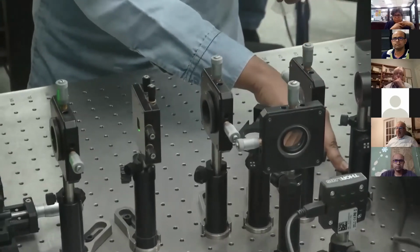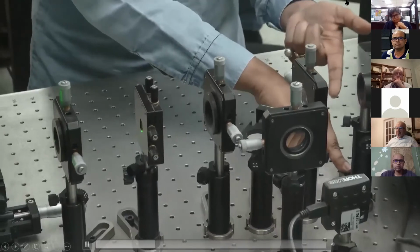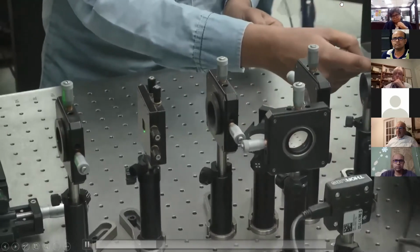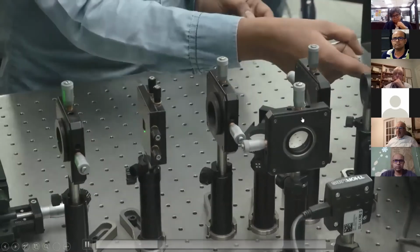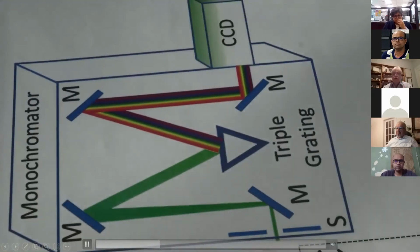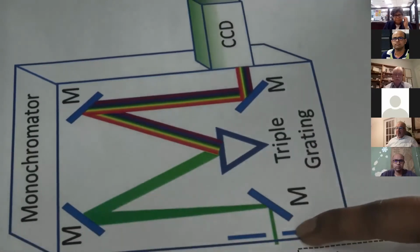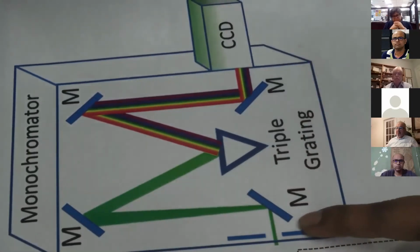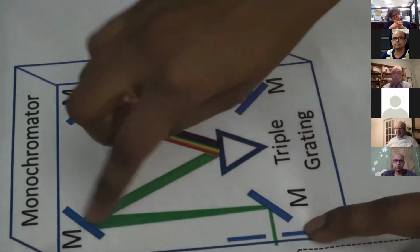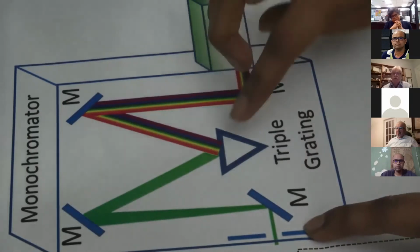which removes the highly intense Rayleigh line from the inelastic scattering. This is the entrance. From here, the laser inserts in this spectrometer. This diagram is showing the inside view of this spectrometer. Light enters from this one. There is a mirror which is this, and then there is another mirror. So the light passes through these mirrors, and then this is a triple grating which is actually inside this spectrometer.